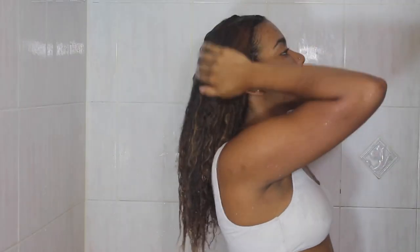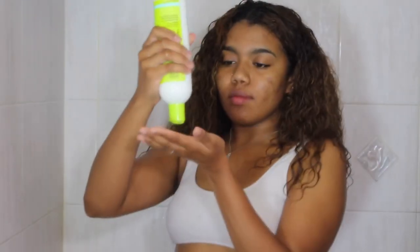Okay. Let's get started. Hey guys, so I'm gonna do a voiceover for this part. The first thing I'm gonna do is rinse my hair out so it makes it easier to shampoo. I'm gonna go in with the No Poo shampoo and put it on my scalp and just wash my scalp. Then I evenly distribute the product through my hair, and then I'm just gonna keep on massaging and washing my scalp.